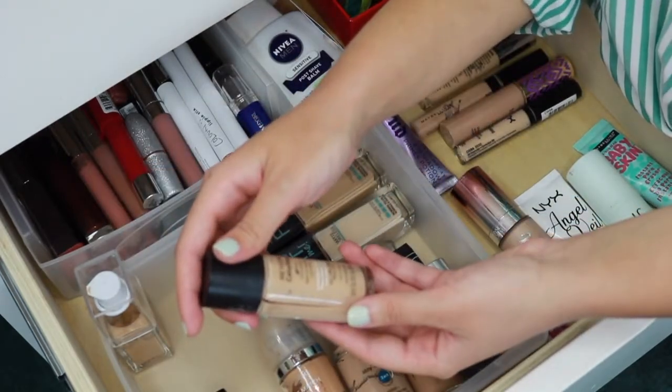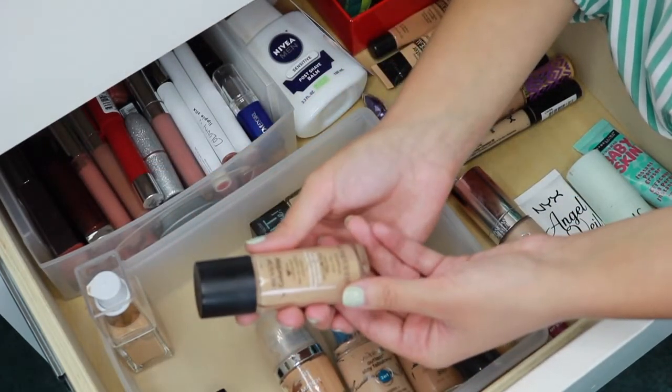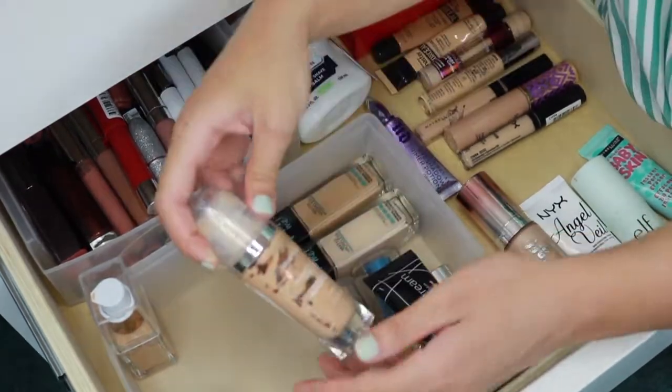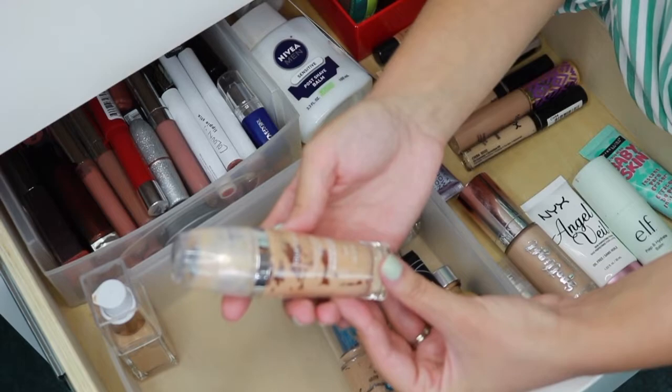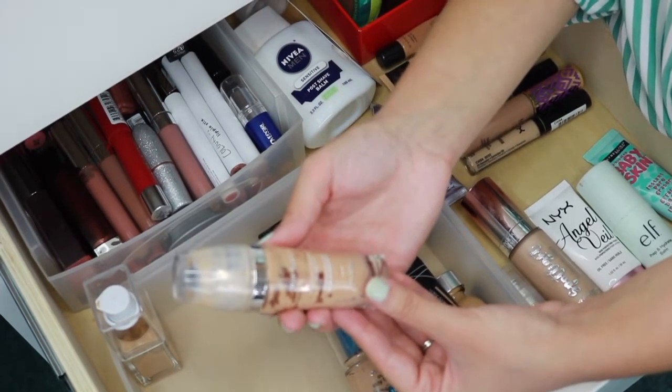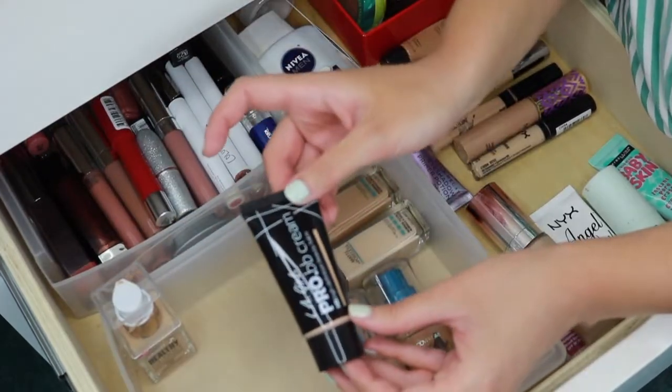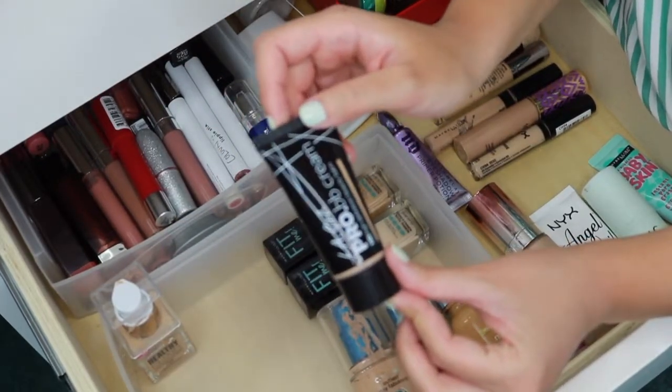I'm going to get rid of the Revlon Color Stay. I just don't reach for this. I have other foundations I like so much more, so I'm going to get rid of this one. I'm also going to get rid of the L'Oreal True Match Lumi. This one is so old. It probably just needs to be thrown away. I have my LA Girl Pro BB Cream, which I absolutely love and use all the time.